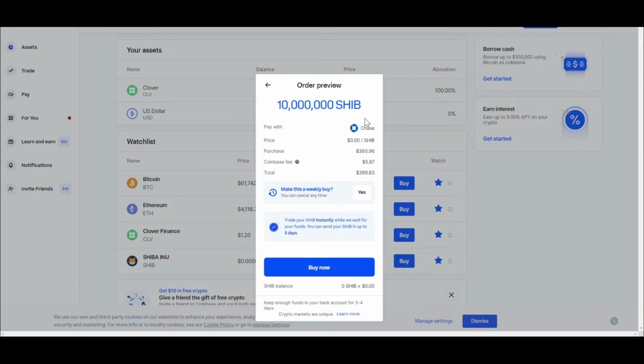What you should be doing is buying it in Coinbase Pro. Coinbase Pro is another app, or you can just go to the website. Coinbase Pro is pretty much like Coinbase, except for two things. One, it's a different wallet. And two, it has way less fees, super less fees. I'm going to show you exactly the difference in fees.